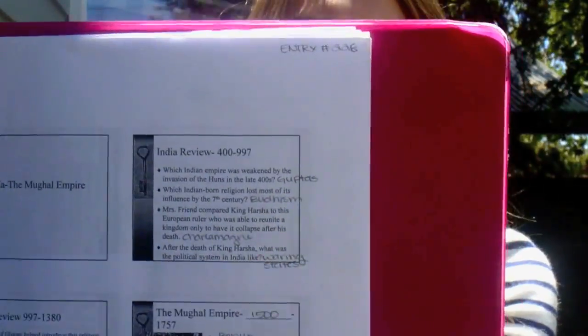So for example, for India, the Mughal Empire, it's entry number 226. And then when I'm working on a study guide and I need to find something, I can just go look in my table of contents and then flip to that page once I find the entry number, and it's right there. So I think that's a really good way to keep things organized, and then you're never going to lose things, because it's not like, oh, well, it could be here or it could be there, or it's in the bottom of my backpack all crinkled up, never to be found again. But yeah, I think that's a great way to organize things, especially for history. So that is how I organize my binder.